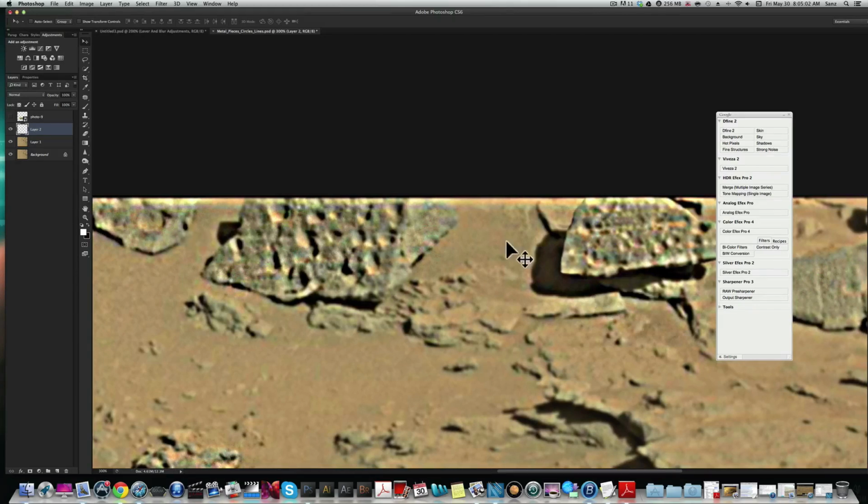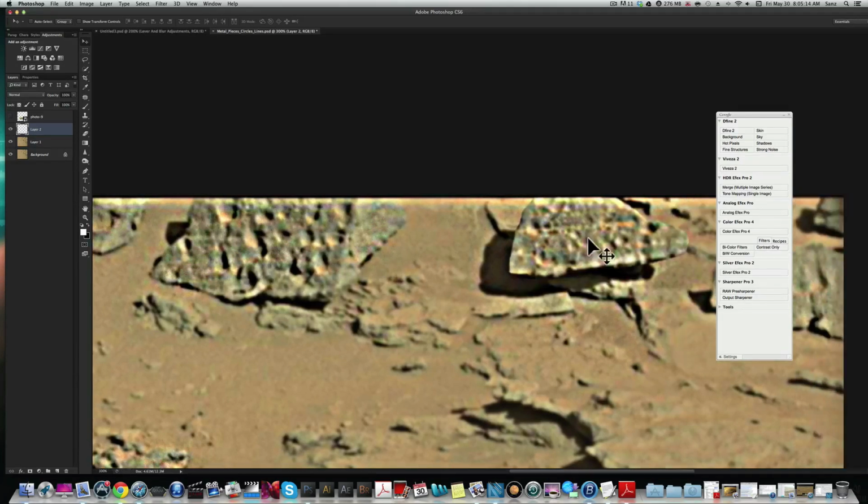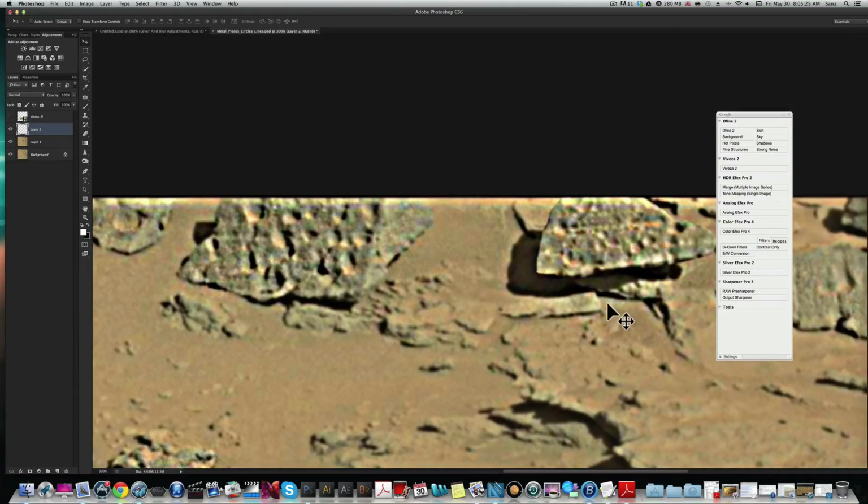I say that because you have a line that goes straight up across here, you have a line that goes through these circles and this way. You also have a third line down here at the bottom that actually goes through those circles as well. The same goes for this rock. You see the circle here, and you see the straight line depression, and then you have another depression that goes straight through.